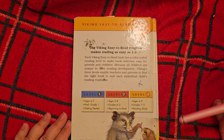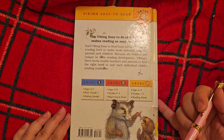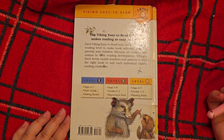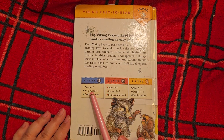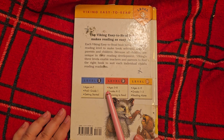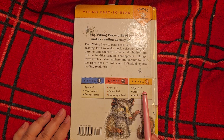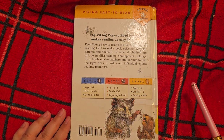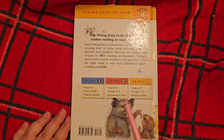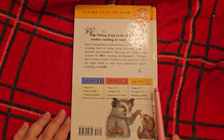So what that means is, while you might be the same age, maybe where you are in the book is a little bit different. So level 1 has ages 4 to 7, level 2 has ages 5 to 8, and level 3 suggests ages 6 to 9. Now, if you're reading this book and you're not in any of these age groups, or maybe you are and you feel like you fit more into one versus the other level, don't worry. Everyone learns at their own pace.